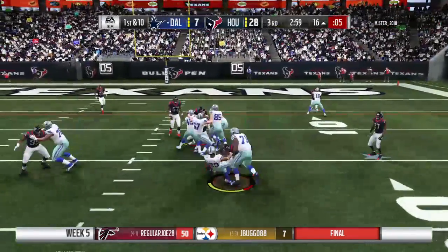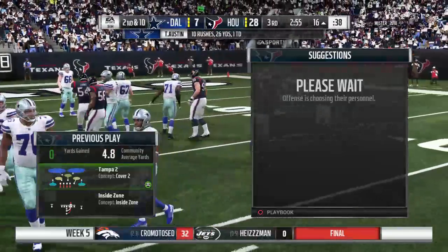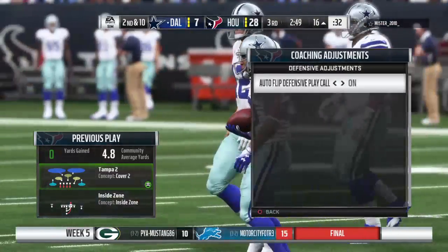Right back to him on first down. And this has been a recurring theme tonight for sure. Nowhere to run. Back to the line of scrimmage, that's all. No gain on the play. It'll be second down.